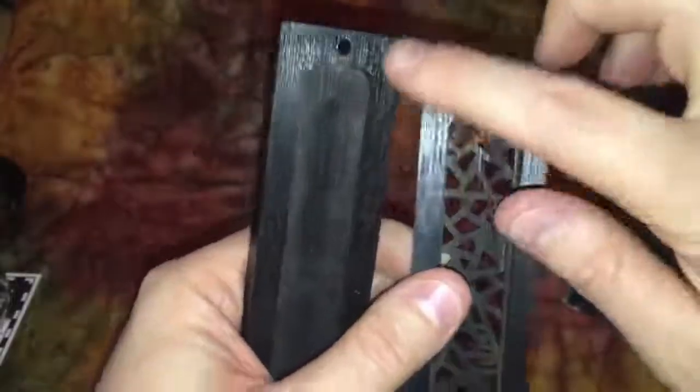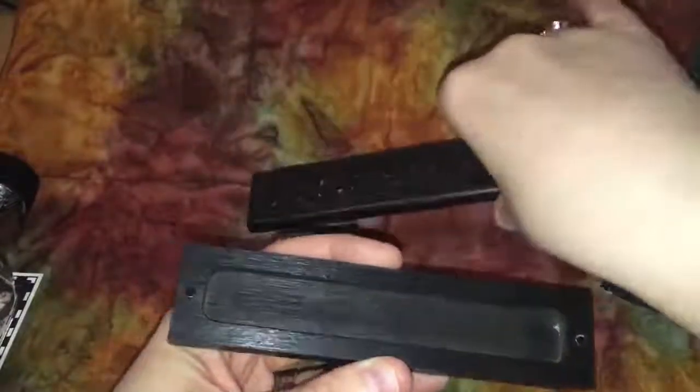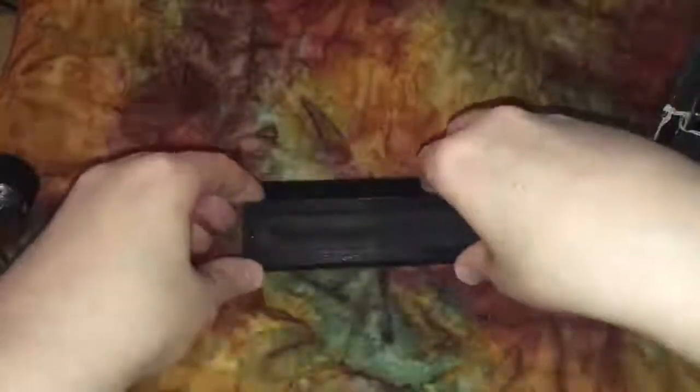Oh, cute. Oh, it's magnetised. Don't know if you can see, there's little magnets here, so it snaps together. And I think this is going to be an incense stick holder. Now, this is for short sticks, obviously. So let me just pop that there.